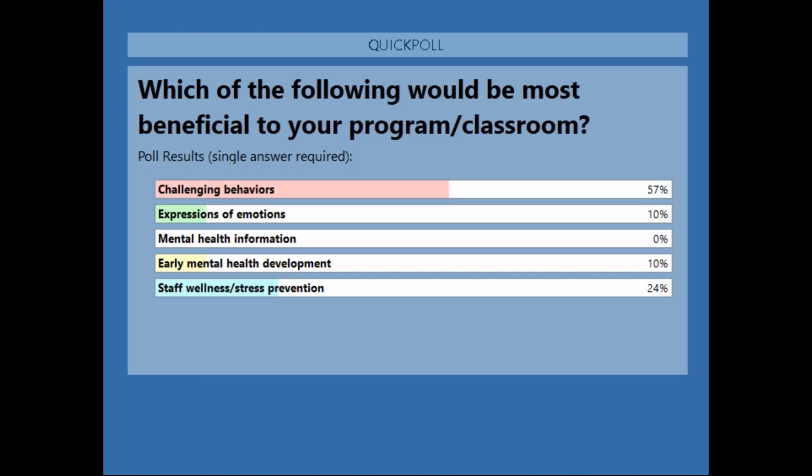I can see the results here, and it's a resounding challenging behaviors. That's not a surprise, I don't think. I'm just going to take some notes. Challenging behaviors, it looks like staff wellness is number 2, and I'm really glad to see that because sometimes we forget that it's important to care for our staff and to provide a wonderful program for them to work in.